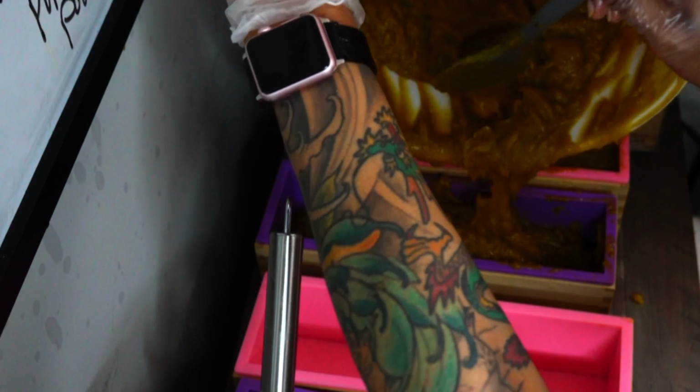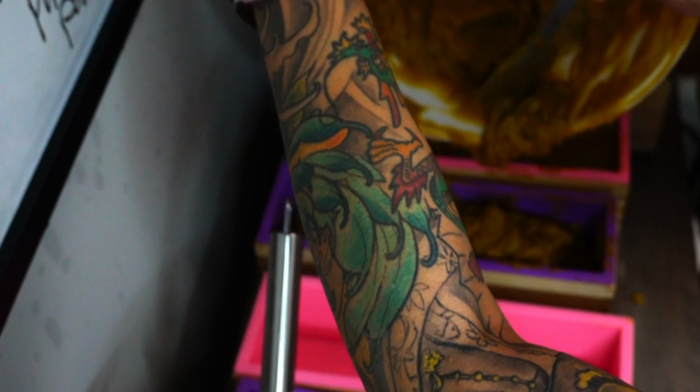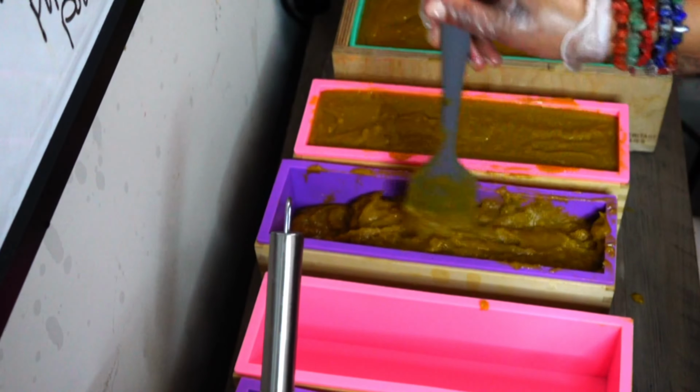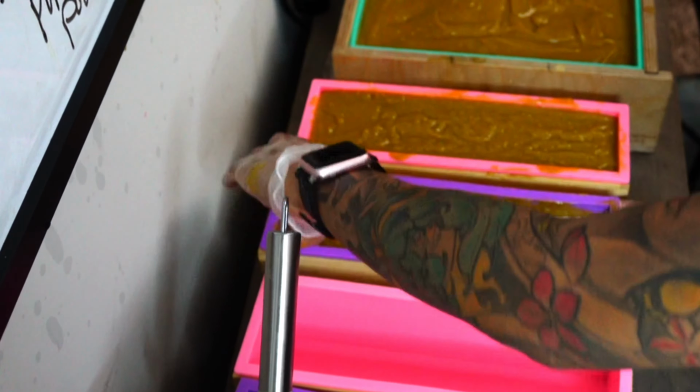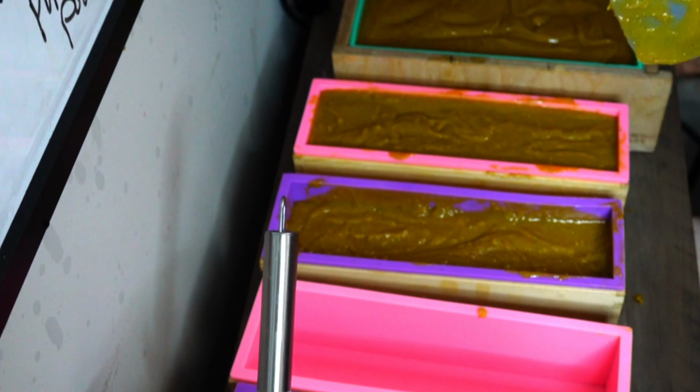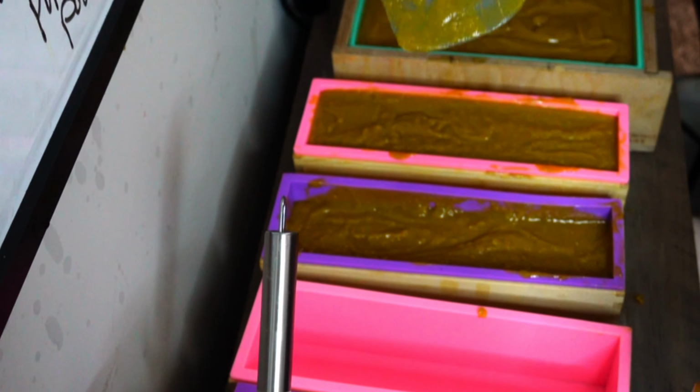We can also go over the moringa leaf powder. So moringa leaf powder is very moisturizing and cleansing for the skin. It's also very beneficial for breakouts, acne, and hyperpigmentation.